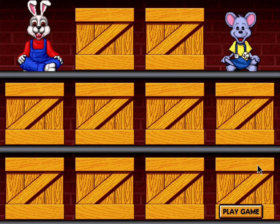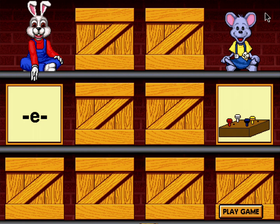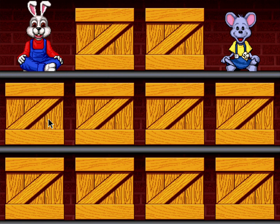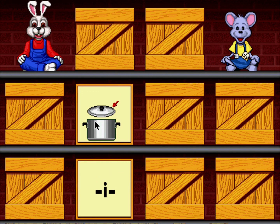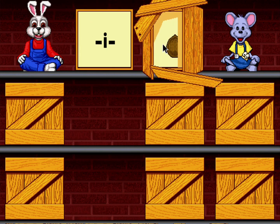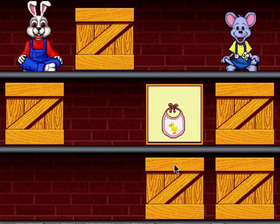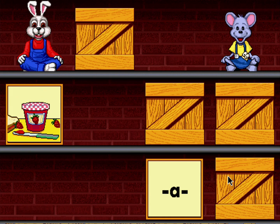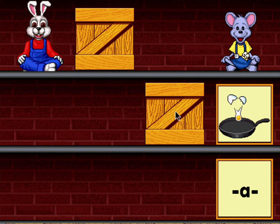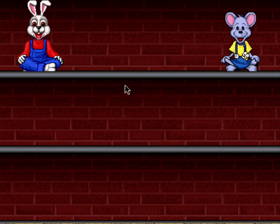Come on! Let's match pictures, words, and letter sounds. Wow! This is level 6. Match each picture with its middle letter sound. Peg. Jam. Lid. Nut. Bib. Pan. Yay! You found all the matches.